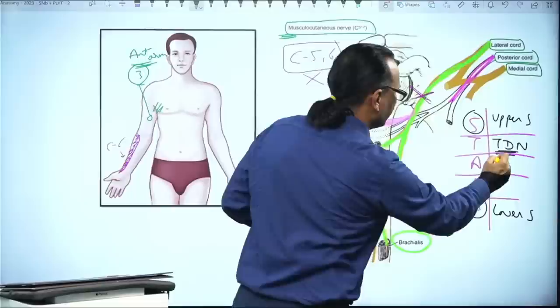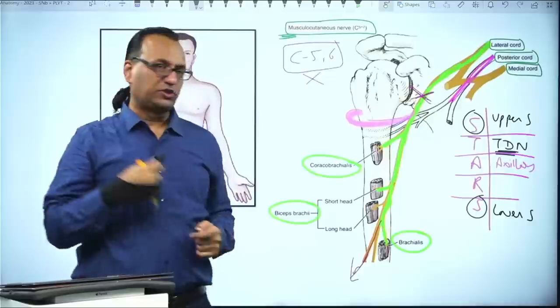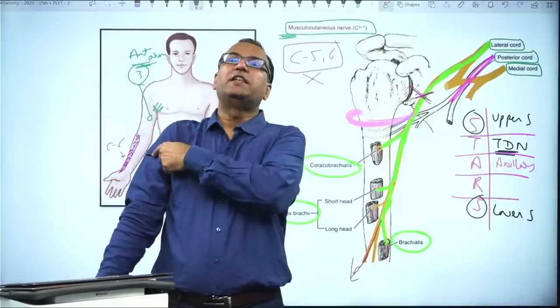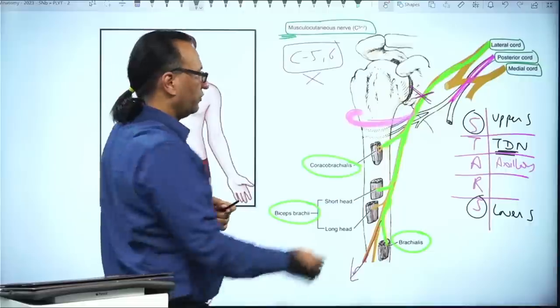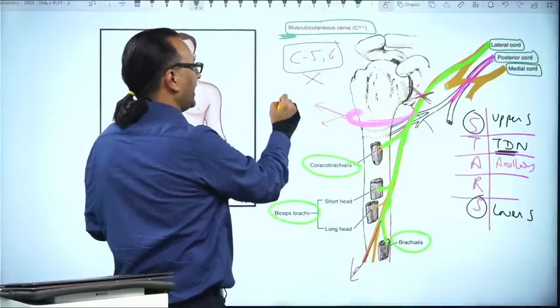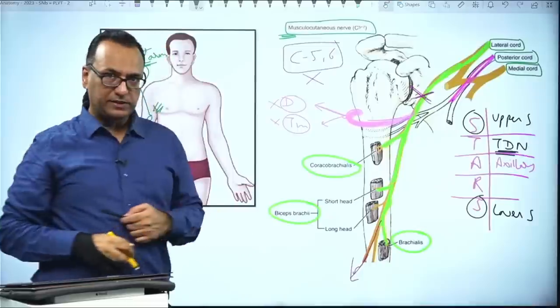So A for axillary nerve, and it is a nerve which is on the surgical neck of humerus. If there is a fracture of the surgical neck of humerus, then this nerve will be compromised. Two muscles will be compromised. Which two muscles are supplied by the axillary nerve? It is the deltoid and teres minor. You remember they were compromised in Erb's palsy also.